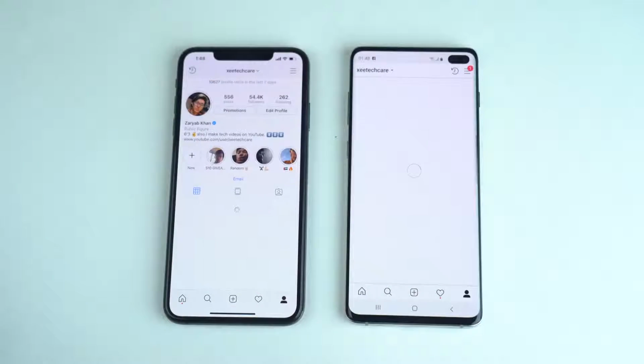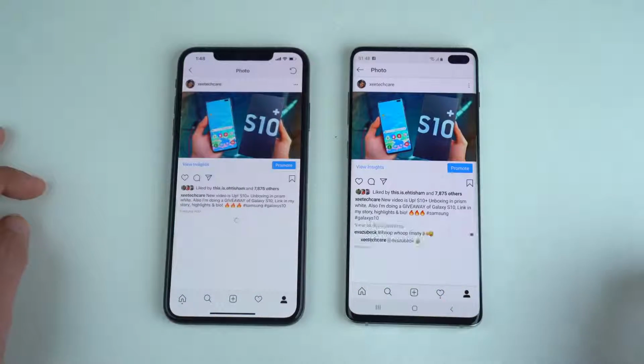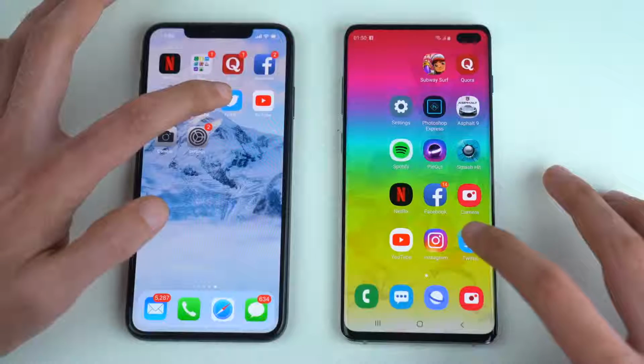Let's check out my profile. And that got loaded up almost at the same time on both phones. So moving on to Twitter.